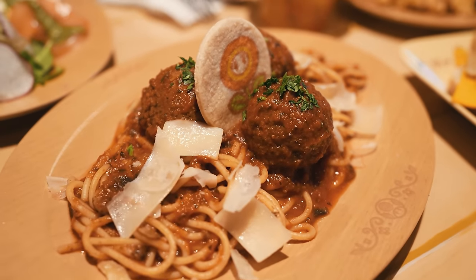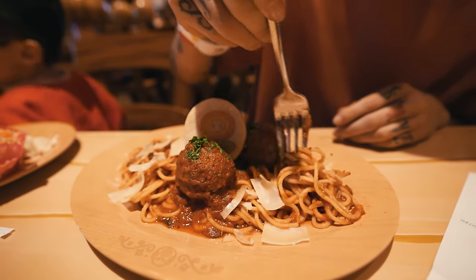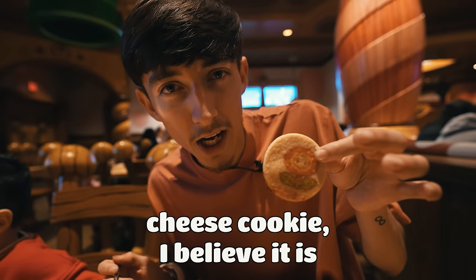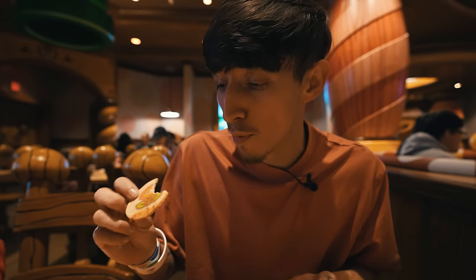Next up, we got our fire flower spaghetti. We got some shredded cheese on here. Spaghetti, of course, meatballs. And then we also have a little, I wanna say a cheese cookie, I believe it is, with a fire flower on it. So let's start with this. Pretty good. I've never had a cheese cookie in my life, but that's amazing.